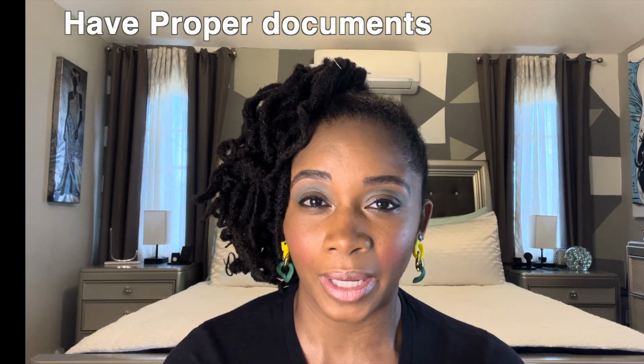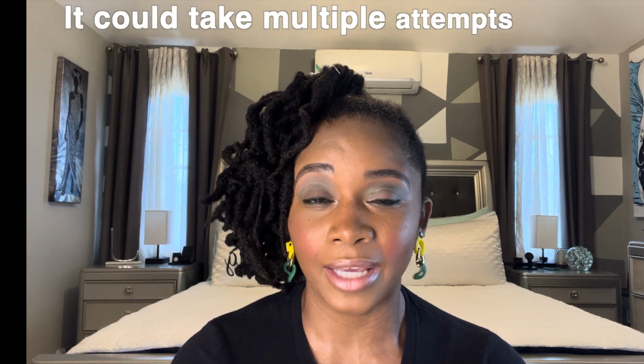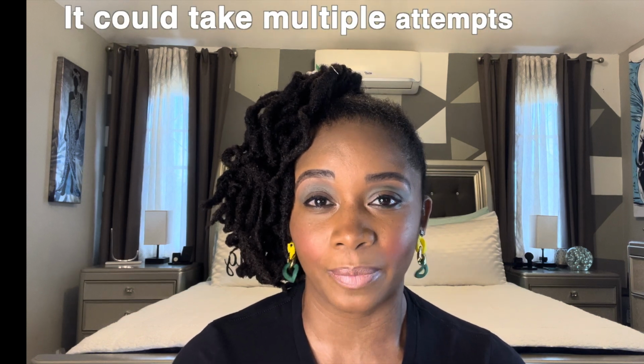They all have similar rules, but some of them expect certain things that others may not. But I want you to keep in mind that in Jamaica, just because the papers say that this is what is required doesn't mean that when you get there, they're not going to ask you for something else. Be prepared to provide them with documentation that is not on that list. So those lists are not all inclusive. Something else to keep in mind is that it may take you several attempts to get your bank account open.